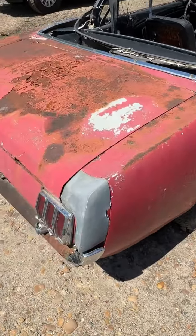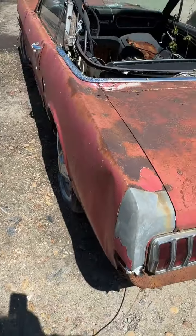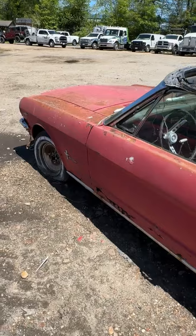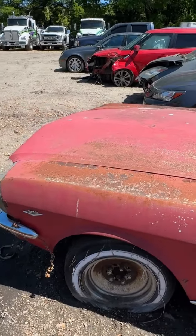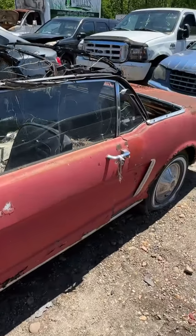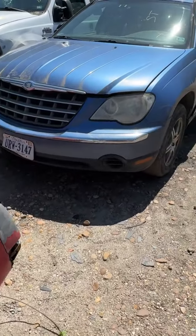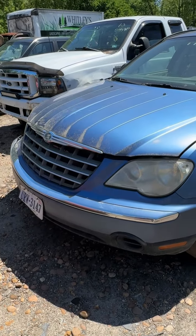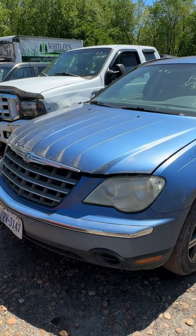You can take a look and see if you can use it for parts, do a restoration on it. Classic vehicle, and that is a look at lot number 74, a 1965 Ford Mustang. Lot number 65 is going to be coming up. Let's get, I'm sorry, lot number 75 coming up.